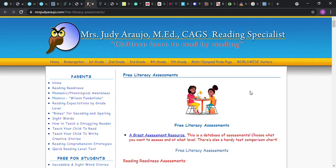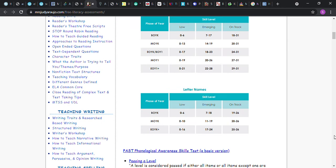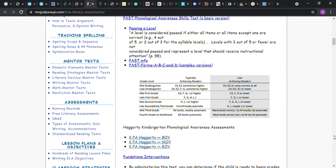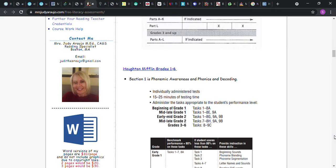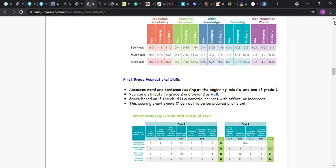And this website also shows some assessment tests, and she has a lot of great resources. So I wanted to include this website for you as well. And you can see the address in the upper left-hand corner of the page. So, and you can go over and check this out.